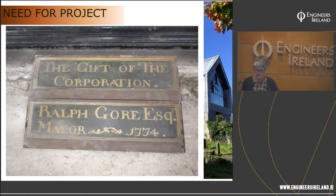And this is a plaque which was found in one of the monuments, which dates from 1774. Apparently, Mr. Gore, being the mayor, when the corporation bought the organ, the steeple was repaired, and they also bought a fire engine at the same time. So the local authority was at work back then. But it was a shame, obviously, that the poor organ was used for a nasty fire much later on.